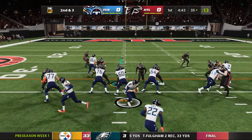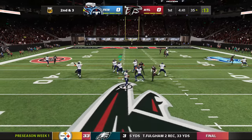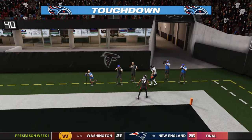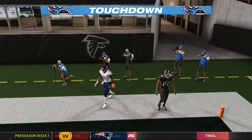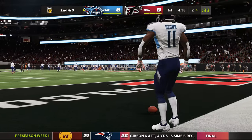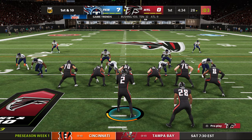Second and three. The fake to Henry. The pass downfield to a wide open A.J. Brown in the end zone. Touchdown, Tennessee. A 35-yard strike.